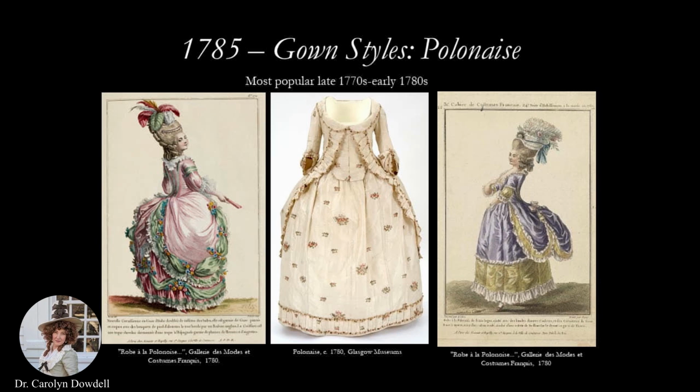In 1775, the popularity of the Polonaise was nearing its beginning. It reached its height of fashionability over the 1770s and into the earliest years of the 1780s, the span from which these images here date. The style and configuration remained largely the same overall as we saw earlier. It was just much more common, and the skirt volume migrated more resolutely towards the back over the years. These were still around in 1785, but they were much less common.